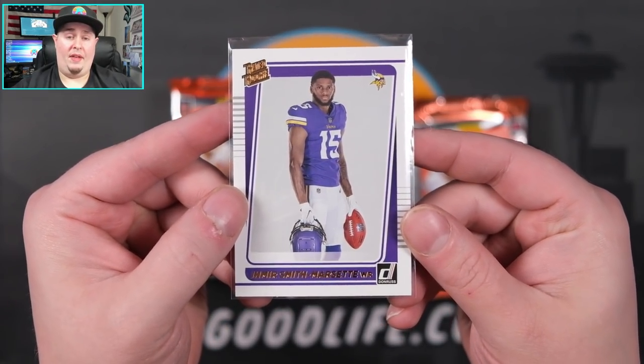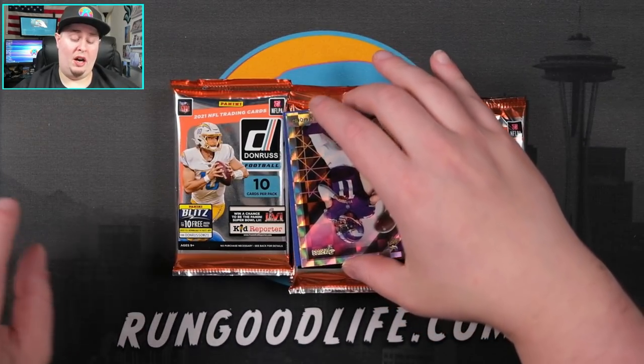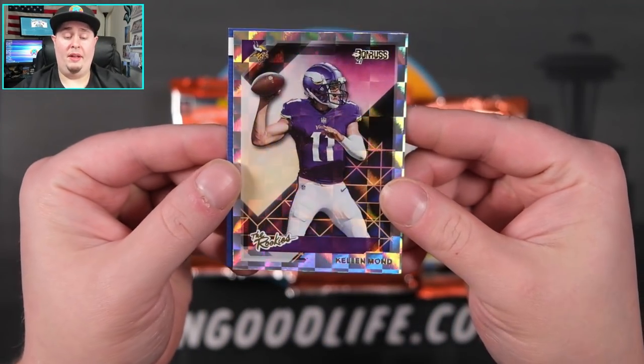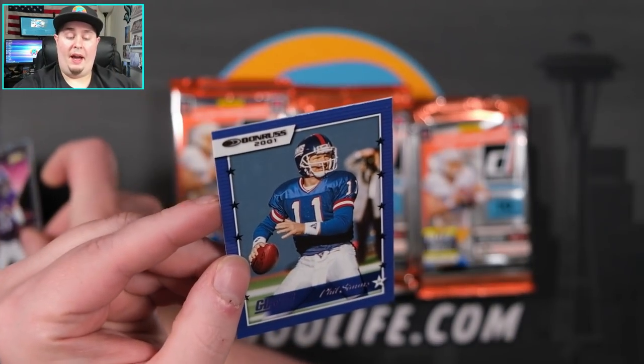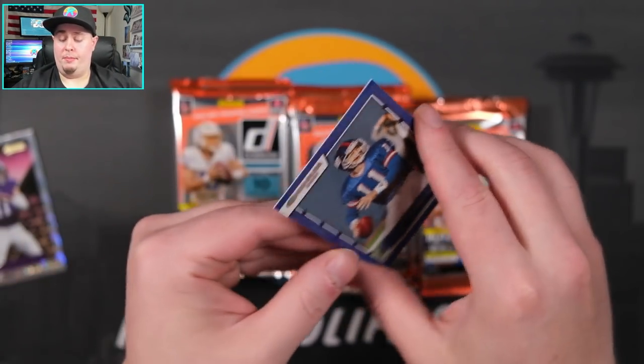I do like that they are in their pro uniforms and no combine photos this year. That's pretty awesome. Kellen Mond, the rookies. Great looking design on that one. And a throwback from 2001, going to be Phil Simms.